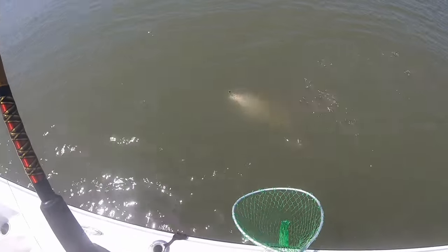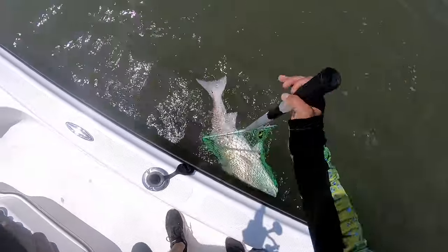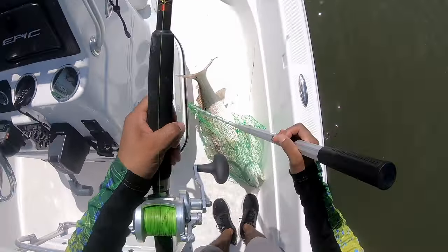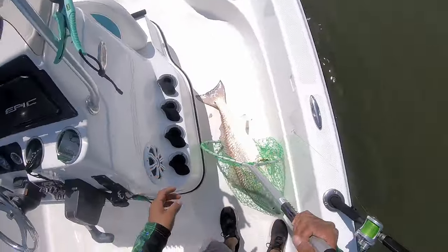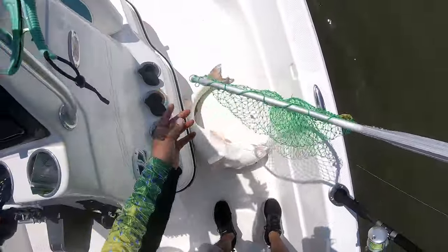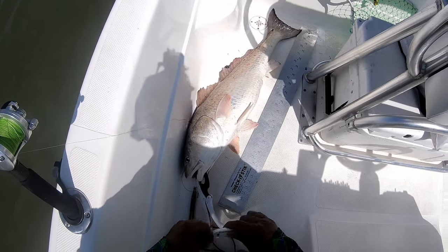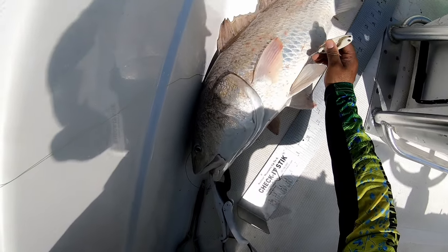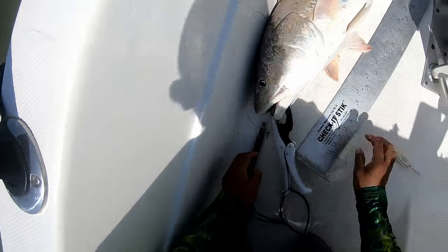That's it. I want to take some pictures. Oh, there we go. Nice and easy. That is a monster. All right, let me get his hook out. I do recommend getting one of these little air valves, and basically you're gonna come in right here, let his air out. You don't want to hurt these fish. If you can hear it, just letting the air out.